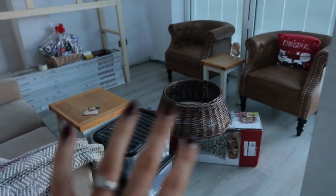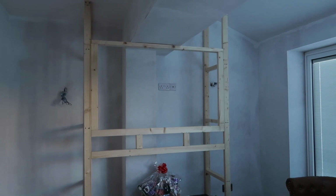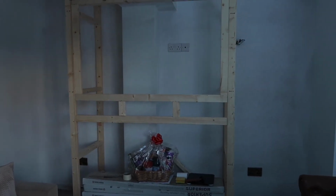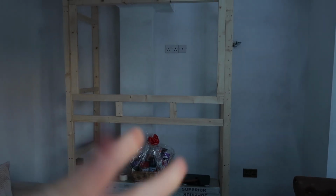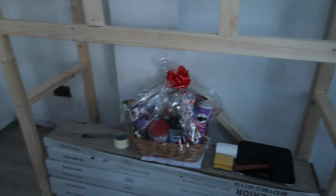So ignore all of the bits and bobs that are here. This is obviously our Christmas bits that need to go upstairs, but this is what Louis has been doing over the past couple of days. This is our little living area of the kitchen, and this is what we always planned on doing with a media slash fireplace wall. So this isn't completely finished. He still needs to put some extra bits of wood down there. The opening for the fire won't be that big, it will be a little bit smaller.